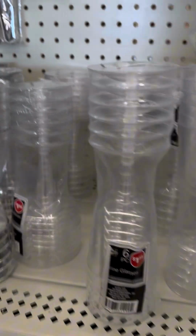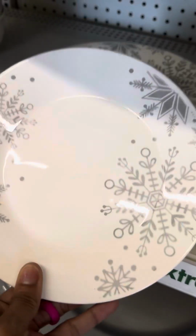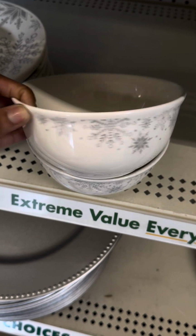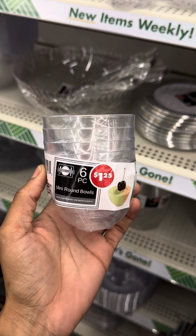These are wine glasses. They also have champagne glasses. They have part of the plates, but not the big ones. I want the big plates. These bowls. So pretty. Get your holiday party planned. We've got the mini round bowls.